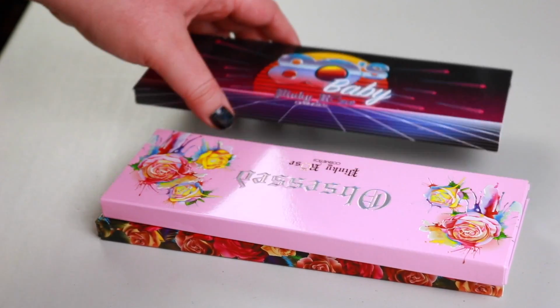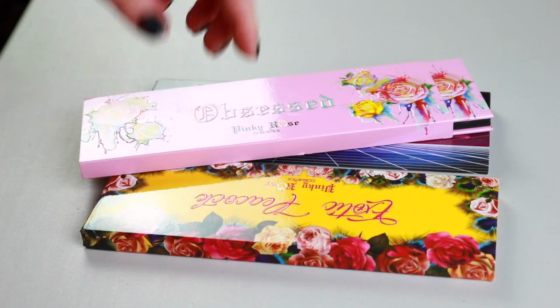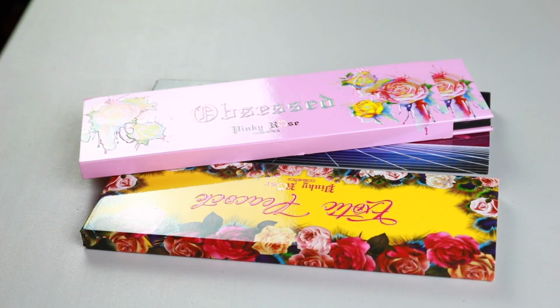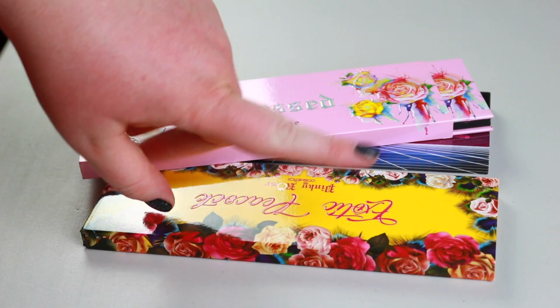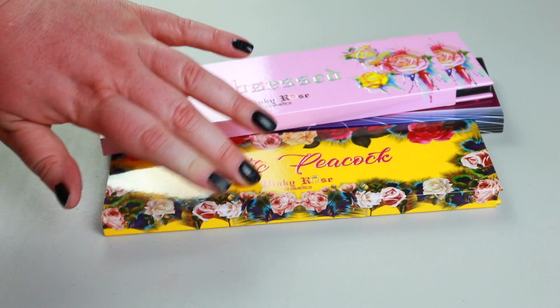And the next ones, I actually feel so bad. These are all the Pinky Rose ones. I actually have another Pinky Rose palette and I love that one. It's called the Runway palette. That's fantastic. Super great. It actually looks a little bit similar to the Boss Mood palette from Morphe in a weird way, except way better quality.